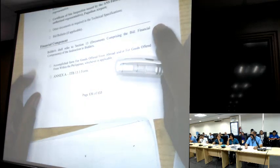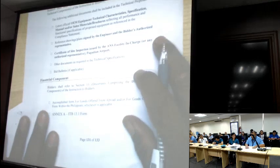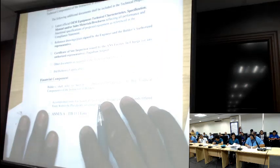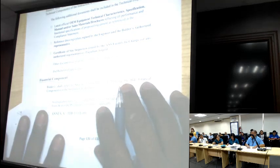Yung separate sheet, you have to list down all the offered items ninyo, manufacturer, model number. So you have to fill it in. And then, in the technical documents, we have the items discussed by the end user.